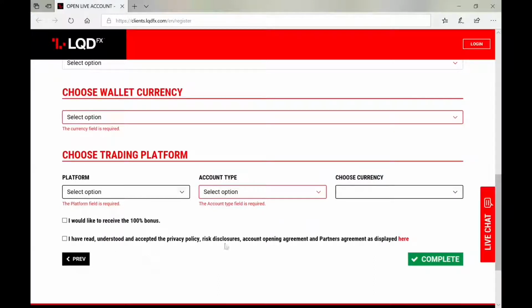All right, just click here, make sure you read it, and click the box here that you have read and understood the privacy policy and everything else. After that, you just click complete. Sign in with your login information and proceed to your profile.